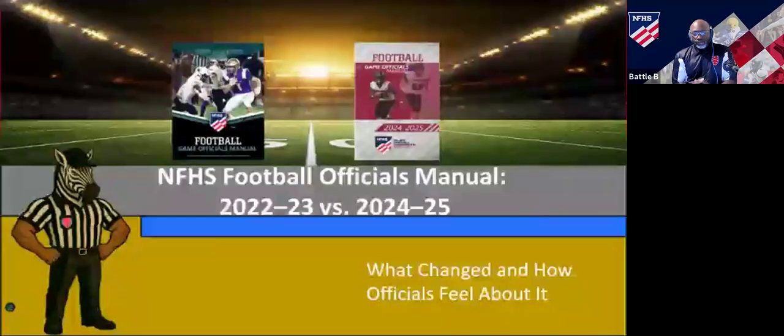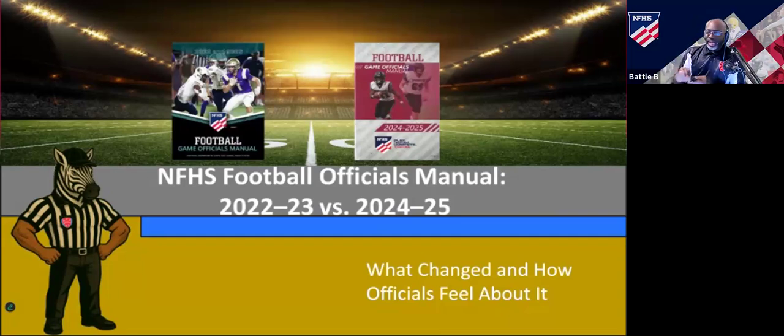All right. So, as I was preparing this class, talking about mechanics, again, not any specific mechanic, but mechanics in general, you always hear me and you always see me using the one to the left, the 2022, 2023, and barely referencing the 2024, 2025. I don't want to be a hypocrite, and I don't want y'all to think I say one thing and do another. So I had to put this together as well, to talk about what changed and how officials feel about this new manual that came out in 2024, 2025.